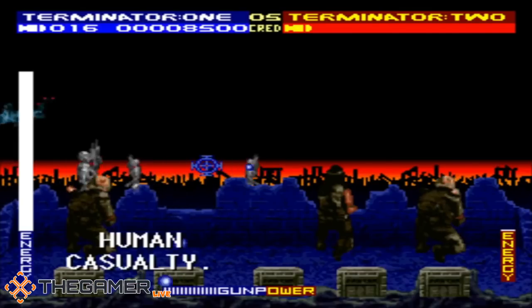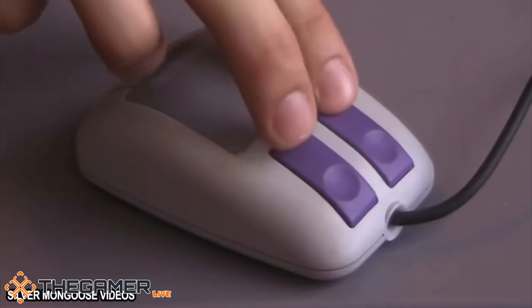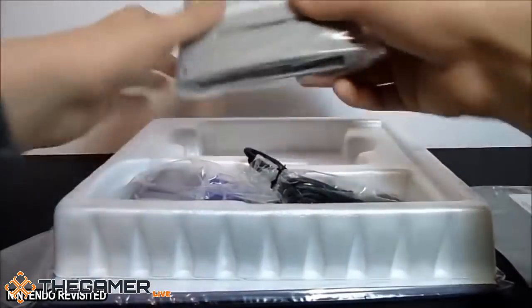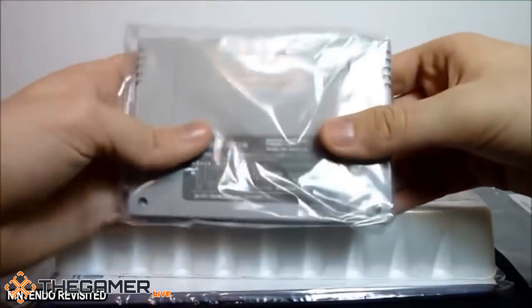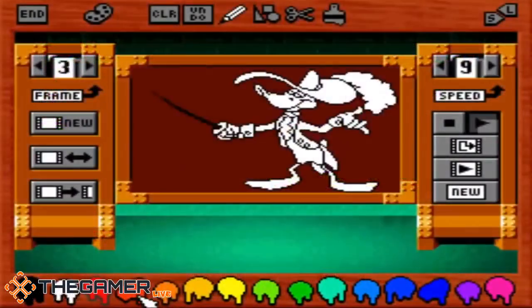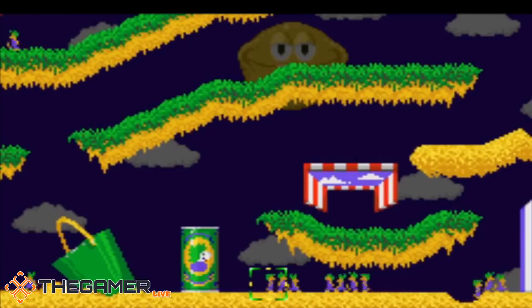We want it to be like shooting fish in a barrel, really badly, but we suspect the mouse is absolutely awful. As you may have remembered, the mouse and mouse pad were originally released as a bundle package in combination with Mario Paint. It was made for Mario Paint, but it also worked for Acme Animation Factory, Doom, Jurassic Park, and Lemmings 2, just to name a few.